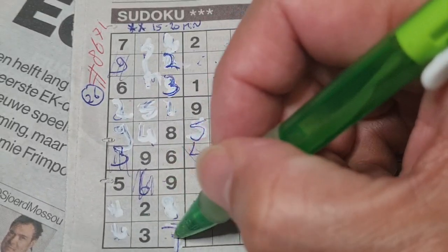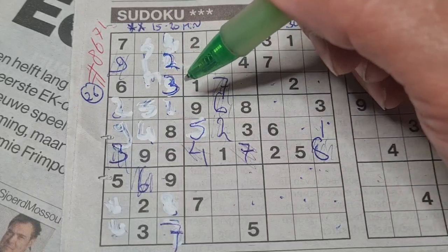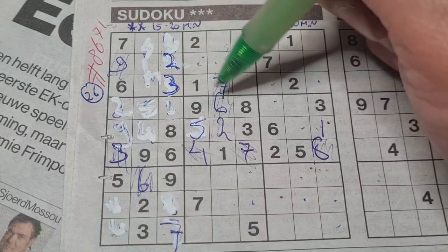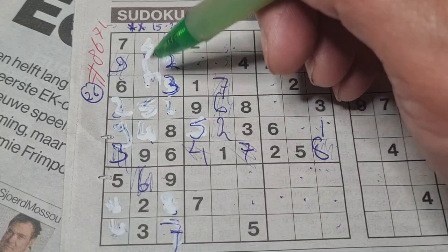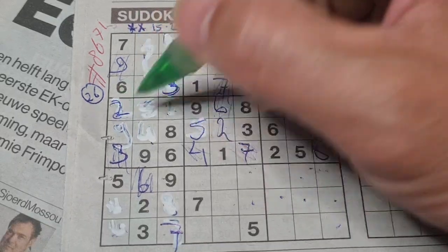This 7 is correct. Need a 7 there. No 5 here. 2, 2. Need a 2 here. This 2 is also correct.